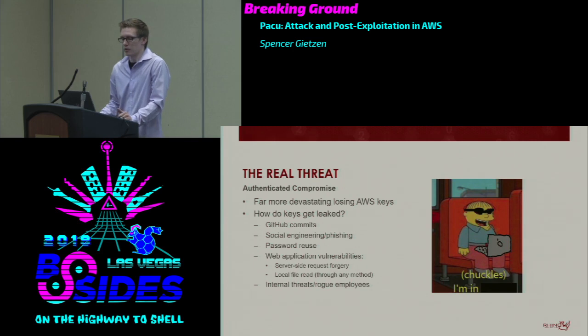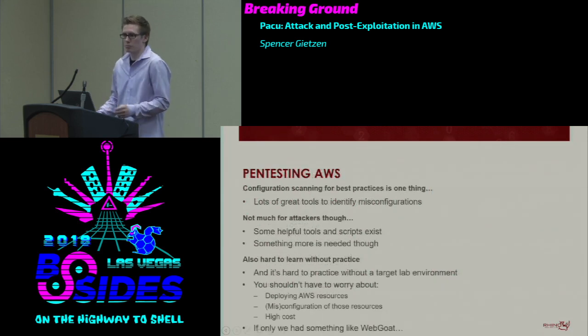Then there are web app vulnerabilities. So there's server-side request forgery. You can contact the EC2 instance's metadata API to retrieve temporary AWS credentials for an IAM role that's attached to an instance. So with just server-side request forgery, you could gain as much AWS access as that server has. Or local file read. Through any method, RCE, LFI, any of that, you can discover keys that are stored locally on the system. As much of a bad practice as that may be, it's still common, and people aren't doing it correctly all the time, and that's what I found.